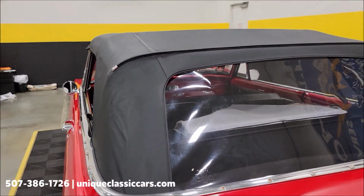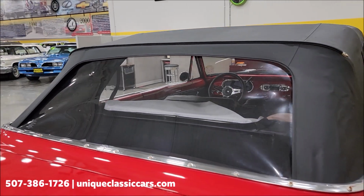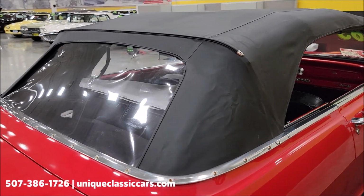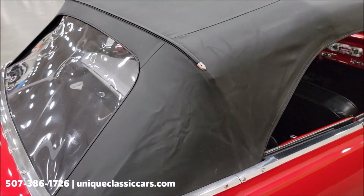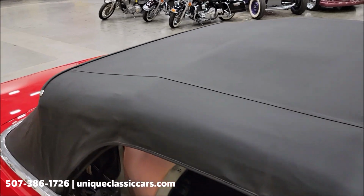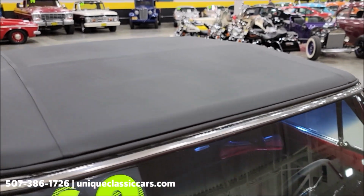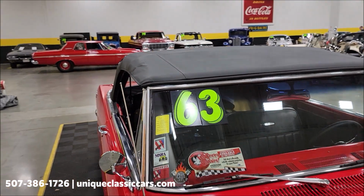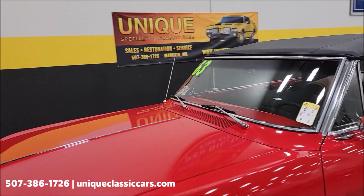Take a look at how clear the rear window is. I just have the parade boot flipped forward. We'll display it with the top down here in our showroom. And again, just a few wrinkles that'll come out with the heat when you're out in the sun. Nice and tight fitting up along the windshield. If you need it to keep you dry or out of the sun, whatever the case may be, not going to be a problem on this one. Top's in good shape. Nice black vinyl top, 1963.